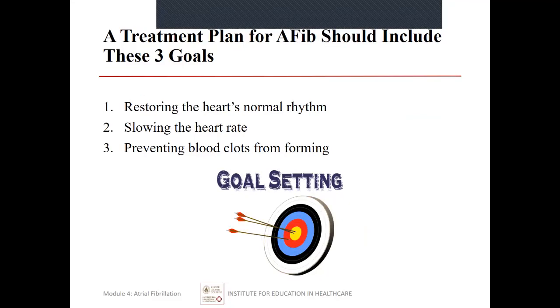A treatment plan for somebody with AFib should include 3 different goals. One is to restore the heart's normal rhythm. One is to slow the heart rate down so it's in the normal range. And the third is to prevent blood clots from forming.